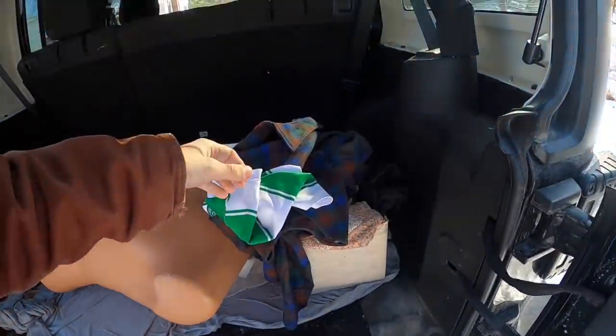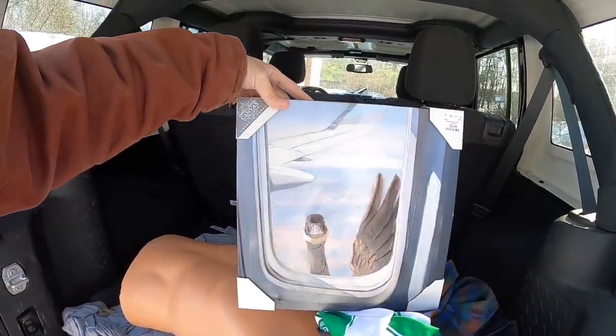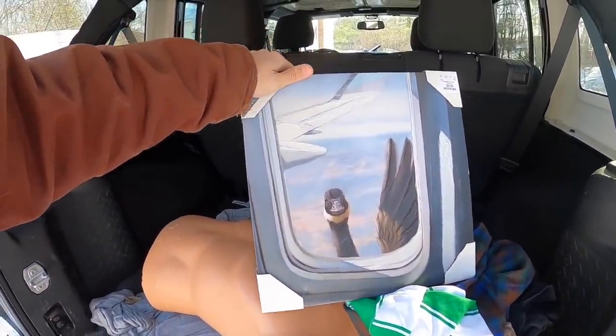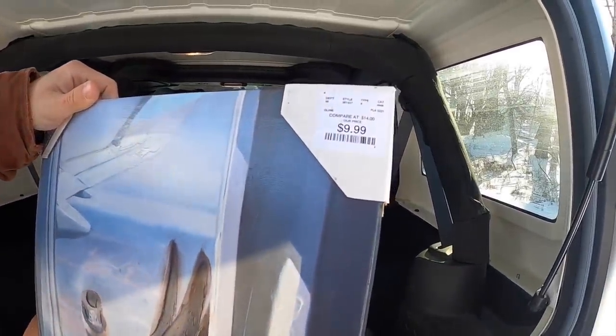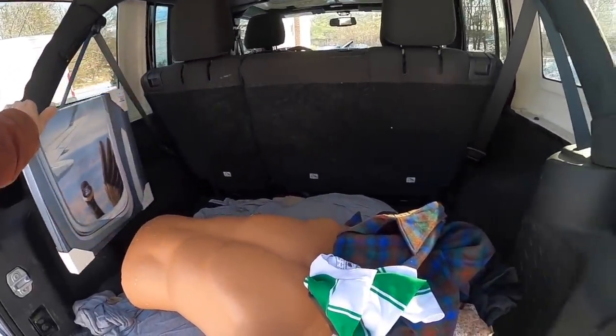All right, so made it back. I did buy that goose thing. I thought it was just too funny to pass up. I don't know why. It was $9.99 somewhere. I don't know where. It looks like it's mass produced.